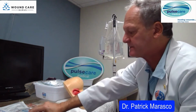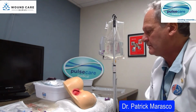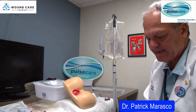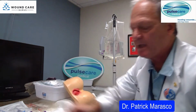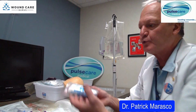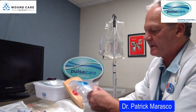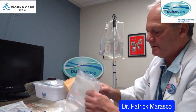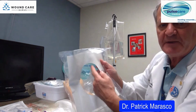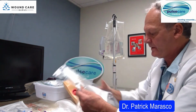what we would do is apply the collection system to the patient. So remember, we talked about taking the operating room to the patient. Basically, that's what this is. It's a 15 centimeter opening by 10 centimeter opening.